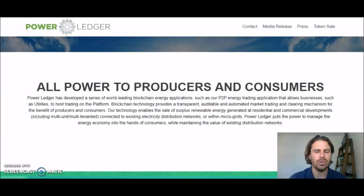Now what Power Ledger are trying to do is to make a peer-to-peer energy trading system for people with solar and other forms of renewable energy to trade that energy with each other on the blockchain through automated smart contracts. Now from a high level, it almost looks as if they are aiming to provide an intermediary service rather than have a retailer or the customer have to on-sell the energy to a retailer.